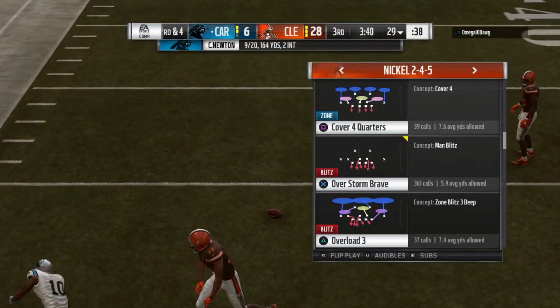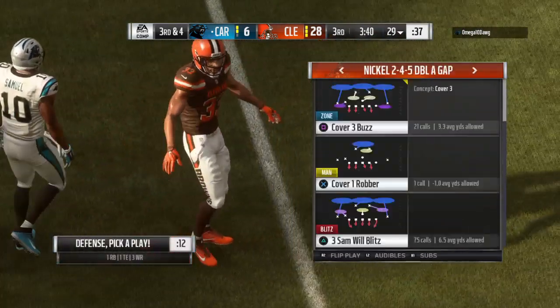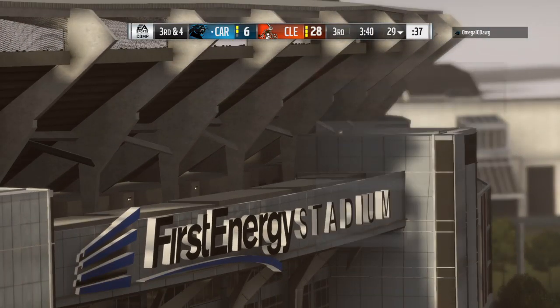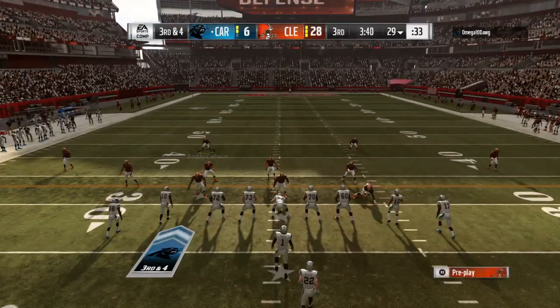Throwing again on second down, but this time it's incomplete. And the hit jarred it loose. It's incomplete. This offense in desperate need of a conversion as they come up on third down.